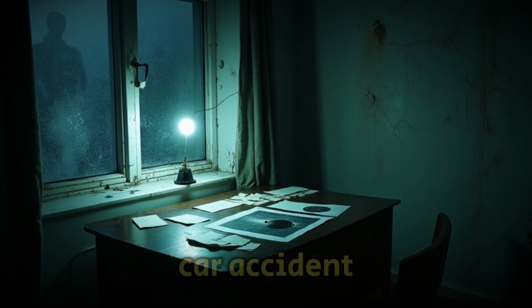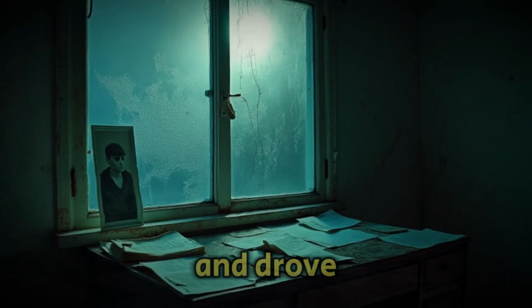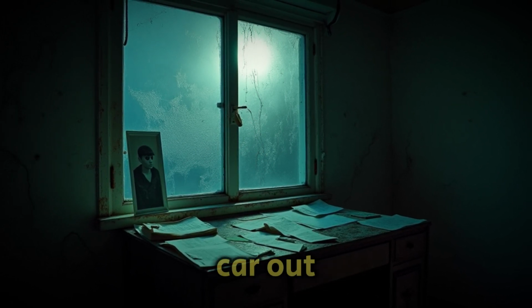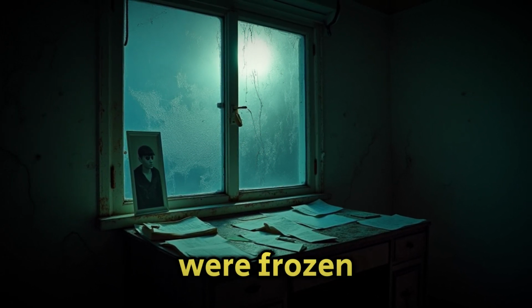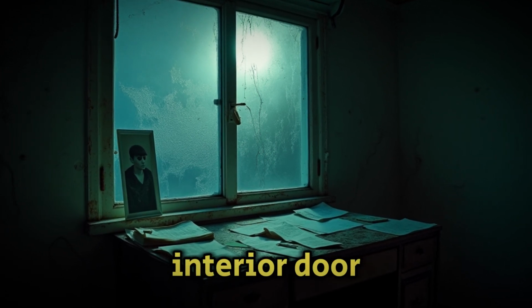Marcus died in a car accident 2 months later. The police said he fell asleep at the wheel and drove into Lake Pontchartrain. But I was there when they pulled the car out. The windows were frozen solid from the inside, and there were those same scratches on the interior door panels.